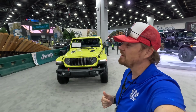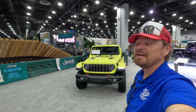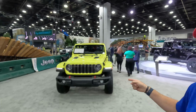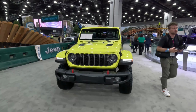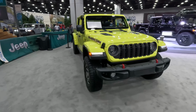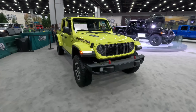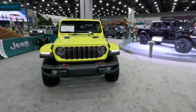Yes, gearheads, I am just outside of Camp Jeep, where you can see all the obstacles back behind me being conquered indoors by the Jeep family of vehicles. But what we have right here is the new 2024 Jeep Gladiator. This is the Rubicon X trim. And much like the Wrangler that was updated for 2024, which we saw back in New York at the New York Auto Show, a lot of these same applications have been put here on the new Gladiator.